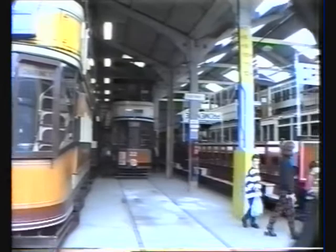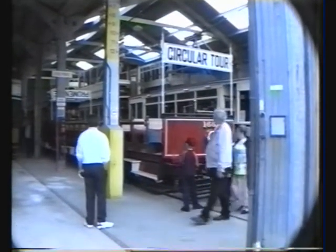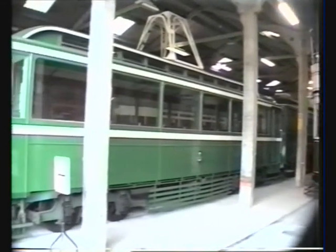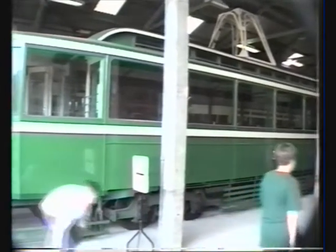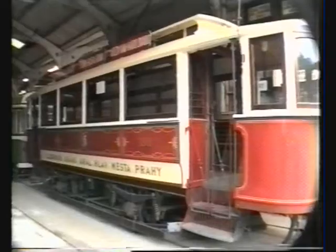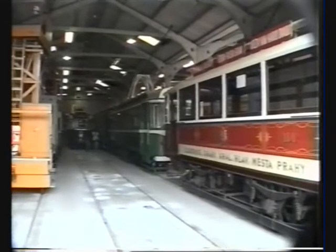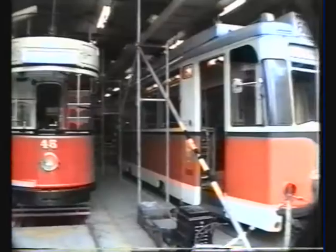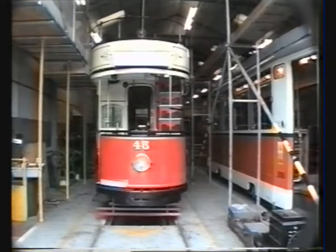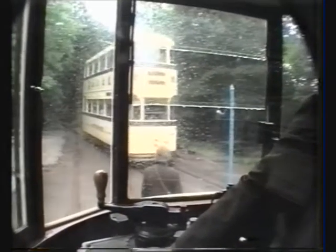Inside the sheds, they've got trams from all over the place. Birmingham, Liverpool, Scotland. And there's a green tram there. And at the back of it, there's an old tram from Grimsby, the Immingham tram. We'll have a look at that later on. I didn't actually know it was there until later on, but we're having a look round the shed first, and we'll come back to it later. But had a few trams running. This was the last tram to run from Sheffield.